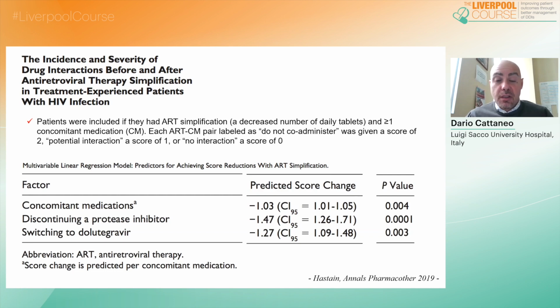And as you can see clearly from the table, from this multivariable linear regression model, concomitant medications, discontinuing a protease inhibitor, and the switch to dolutegravir were all independent significant factors associated with different patterns of drug-drug interaction profile.